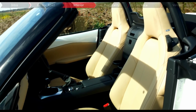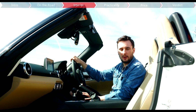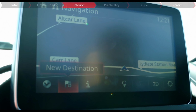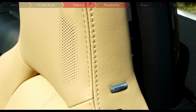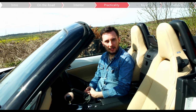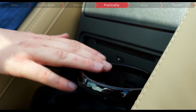These SportNav exclusive tan leather seats are absolutely gorgeous, and small as it may be, the cabin is very, very pretty. Given that this is the range-topping model, it also comes with lots of goodies like sat-nav, cruise control and rear parking sensors, along with a 9-speaker Bose sound system. Predictably, from a small 2-seater roadster, practicality isn't amazing, and really the only in-cabin storage is this small cubby hole here and this pair of cup holders.